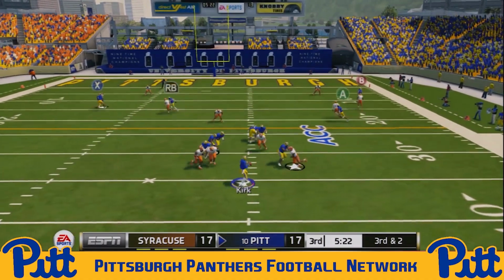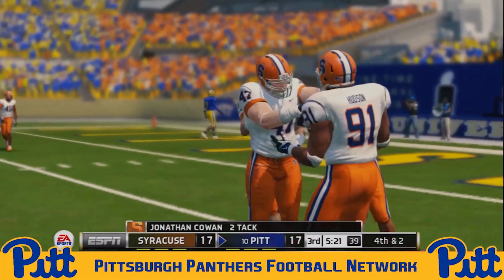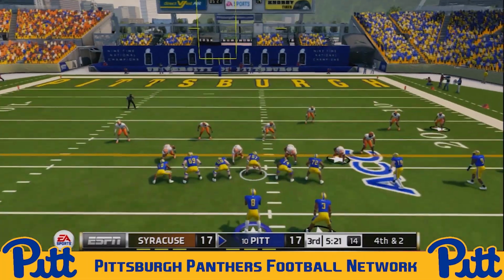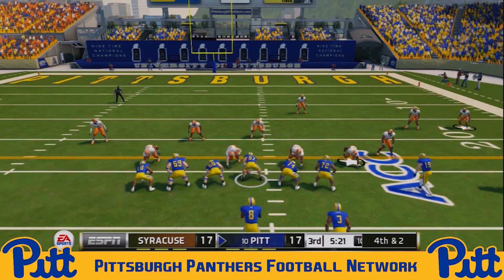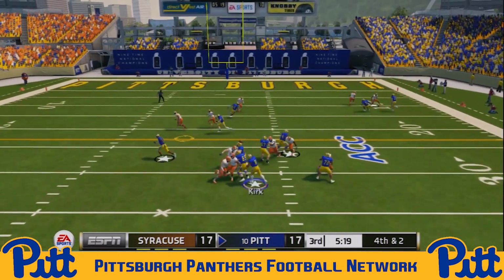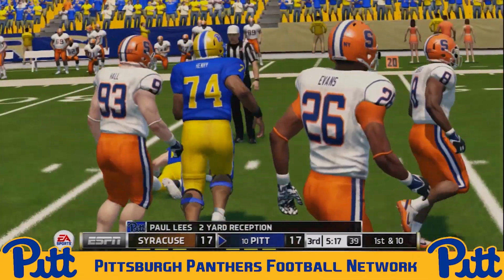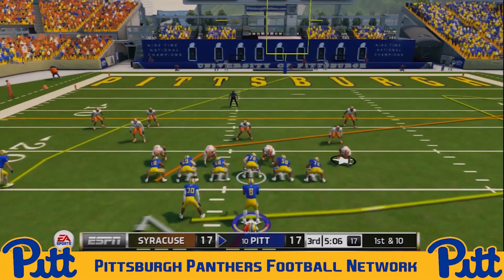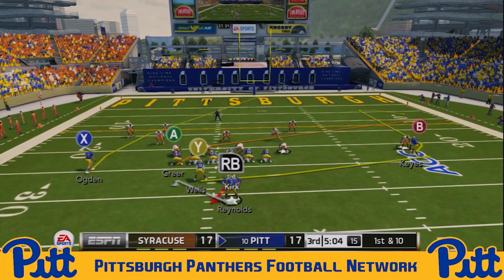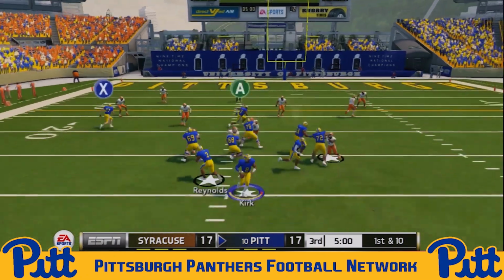Kirk back to pass, sits in the pocket, hangs on, looks for a man. Antonio Greer looked to be interfered with there as he's trying to get to the football. Nothing called, and so Pat Narduzzi leaves the offense on the field for a huge 4th and 2. Play action. Kirk underneath, he's got Paul Lease, just gets enough for the first down, maybe by the nose of the football, but Pitt moves the chains here. 1st and 10 now at the Syracuse 23 and driving midway through the 3rd quarter.